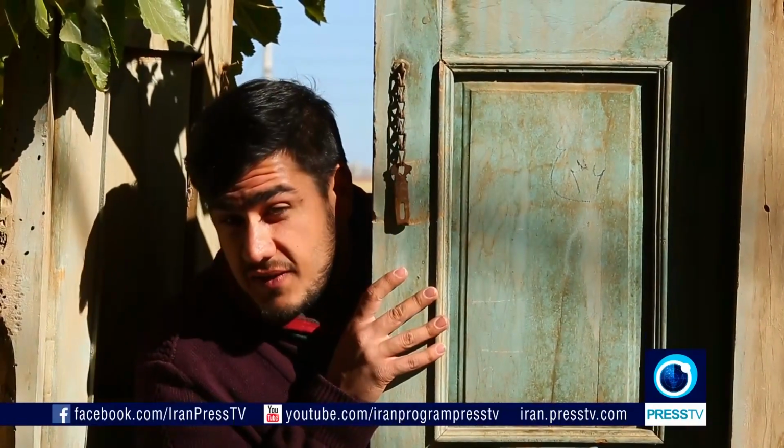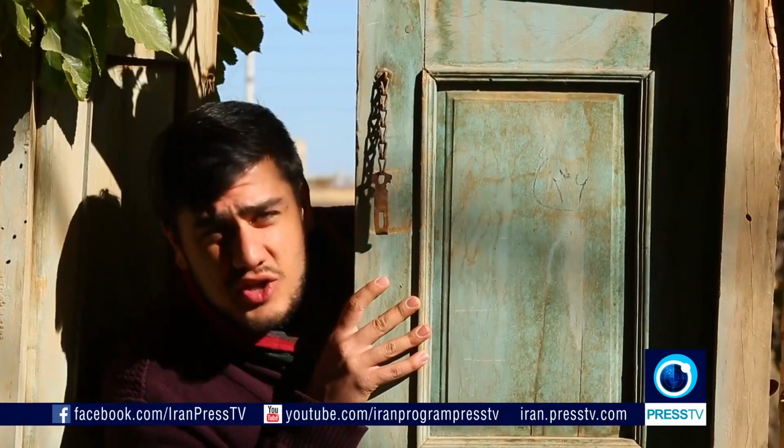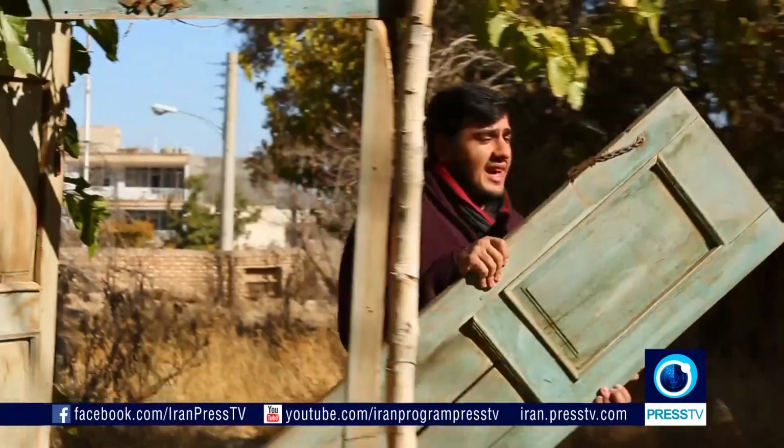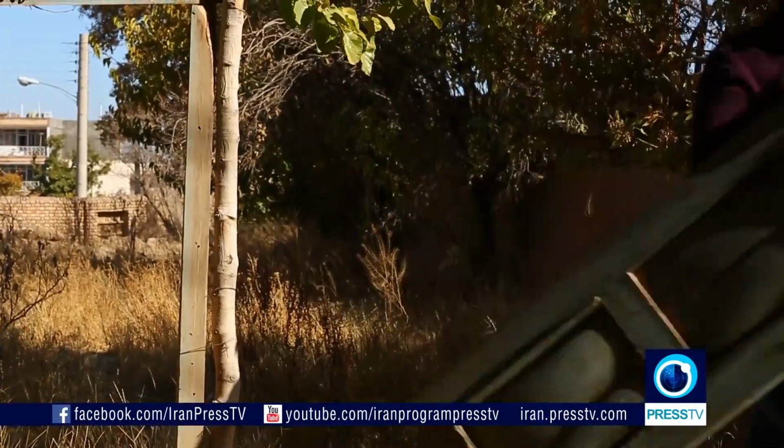We are still wandering in the city of Natanz, and we're currently at the historical site of Afushteh. And I think I'm going to take this with me.